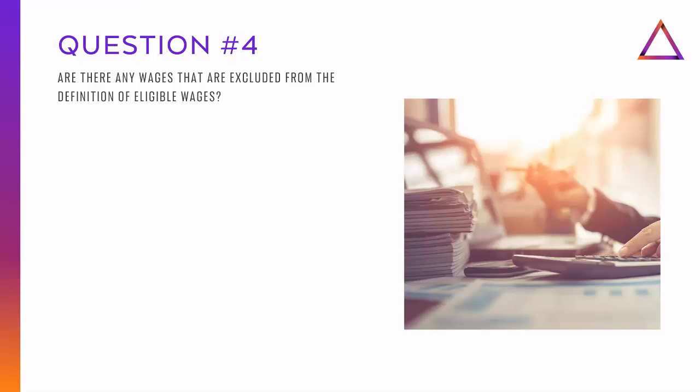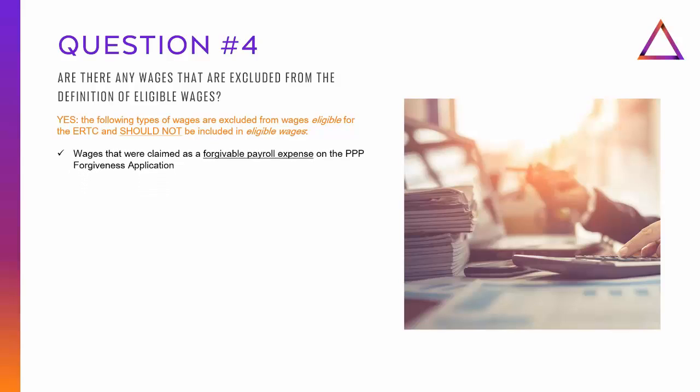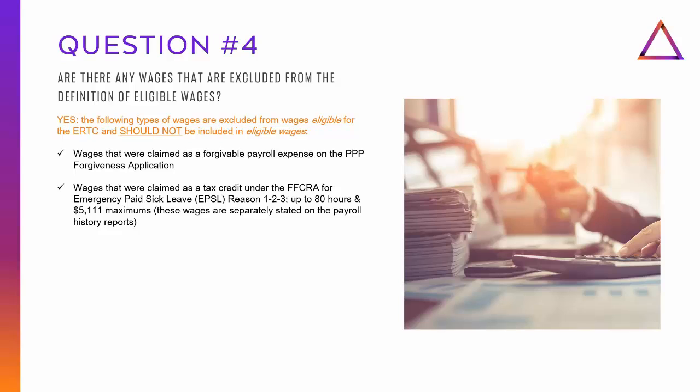Question number 4. Are there any wages that are excluded from the definition of eligible wages for purposes of ERTC? Yes. The following types of wages are excluded from wages eligible for the ERTC and should not be included in the total for eligible wages. Wages that were claimed as a forgivable payroll expense on the PPP forgiveness application. Wages that were claimed as a tax credit under the FFCRA for emergency paid sick leave, reasons 1, 2, 3, and those maximums are 80 hours and up to $5,111. And EPSL wages are listed separately on the payroll history reports, so they will be easy to exclude.